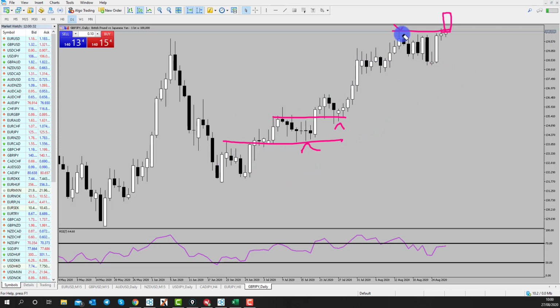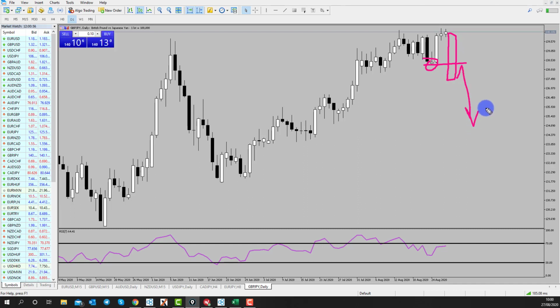But I don't think that the market is ready to go short just yet. And the only way I would look for that shorting opportunity is if price was to start forming new lows. And at the moment, like I said, we're making higher highs and higher lows. The only way I'd even consider getting short is if the market did break and close below that low in here. If we got that, then I'd be more inclined to look for that shorting opportunity on pullbacks on lower time frames at that point.